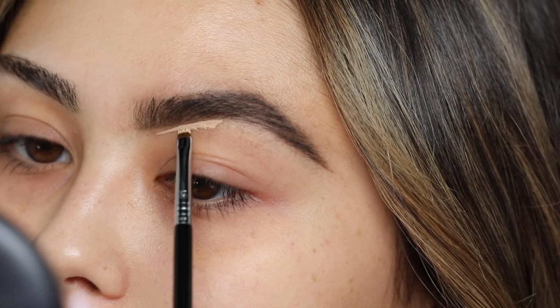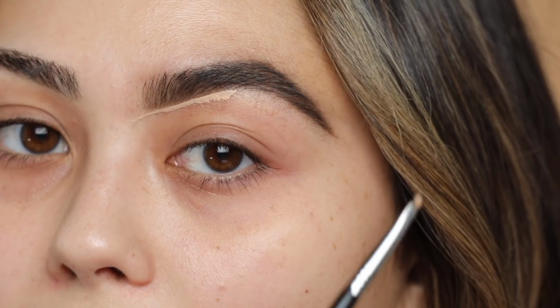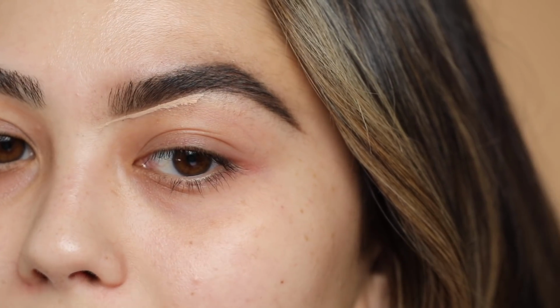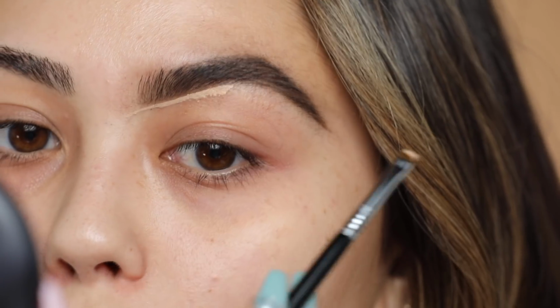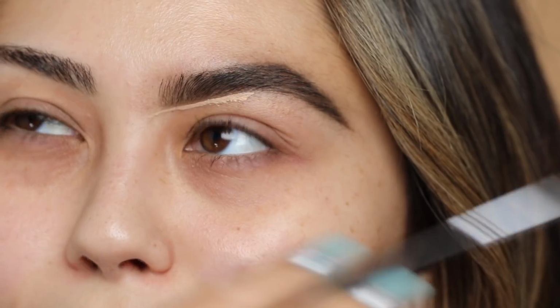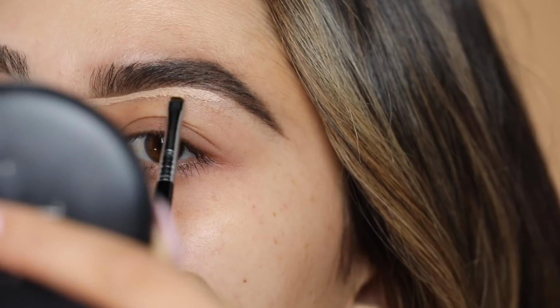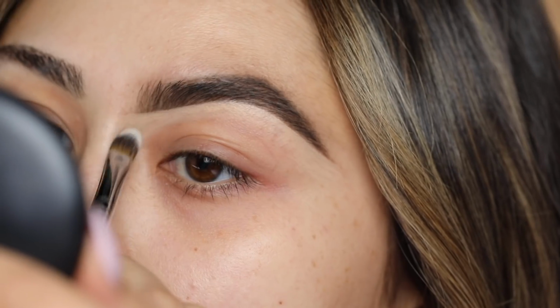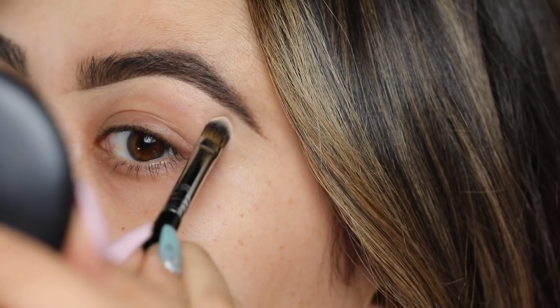and start carving out this lower part. This part is very particular. I like to be very, very precise on this because this is what's gonna shape the entire brow. Even if you're super messy on all the other parts, this is the part that you need to be very precise on. And then you can take a concealer brush. This is the F70, and just go ahead and blend that down onto the lid.